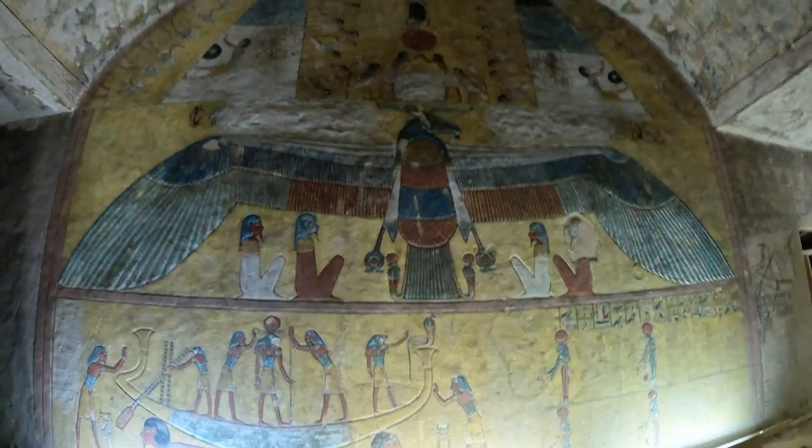Oh yeah, this is why they built these, because the pyramids, obviously, they easily found ways to rob them. But in the Valley of the Kings, they buried them underground, and they still haven't found all of the tombs. They're still missing. Hopefully in our lifetime, they'll actually find more tombs and uncover them.